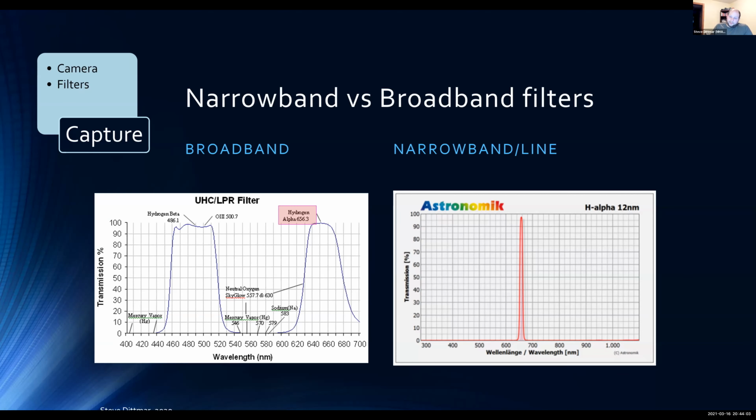Because the sun's so bright, we have filters with bandpasses of just a few angstroms and can still view it directly. If you're not aware, there are 10 angstroms in a nanometer, so it's a significantly narrow amount of light getting through.